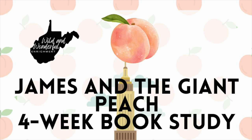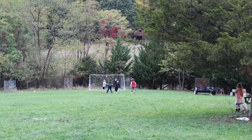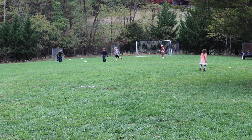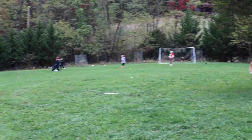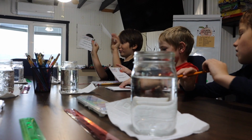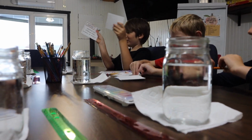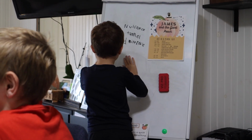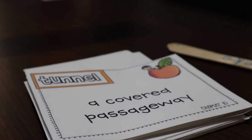Dear friends, we've embarked on a brand new adventure as we started our James and the Giant Peach book study. Our first class was filled with empathy and excitement as we jumped into the magical world of James. From the very beginning, our students felt deep empathy for poor James and his dreadful circumstances living with Aunt Sponge and Aunt Spiker. If it were possible, they would have leaped into the book to rescue him from their clutches.